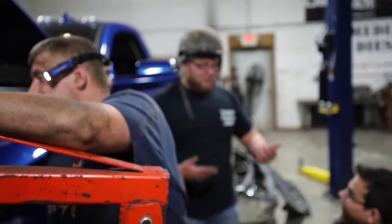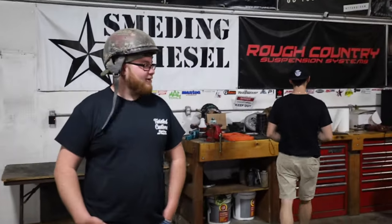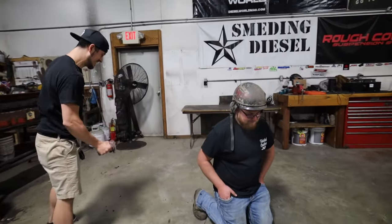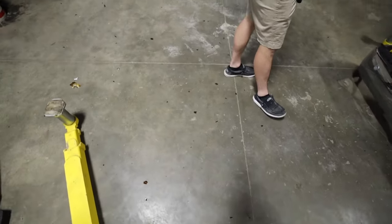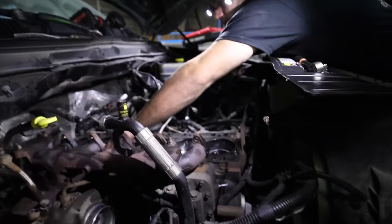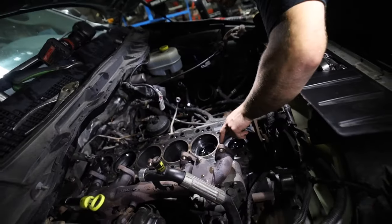My helmet. If you really want to smash a beer bottle, right here. It's a helmet if it ain't DOT approved, though. I don't want it. Oh my God. DOT approved. Wow. Dude, there's glass shavings on the helmet. Yeah, no kidding. I was just looking at that.